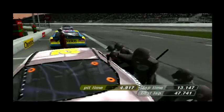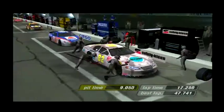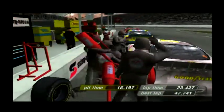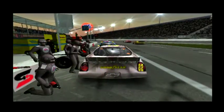I freaking love this paint scheme, though. I'm just going to be honest. I love this paint scheme. I love it, man. It's just something about it. I don't know why. So anyways, what are we going to do for the last pit stop? I have no clue, but we gotta go.